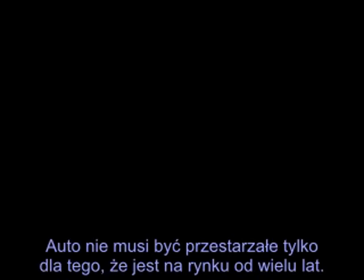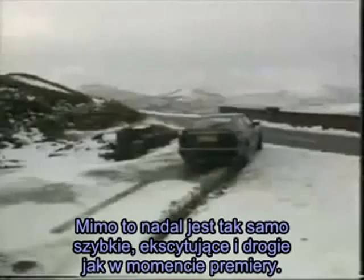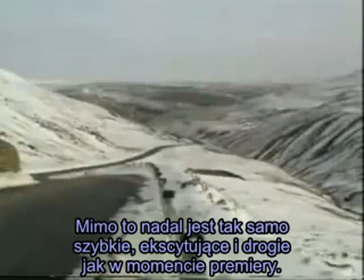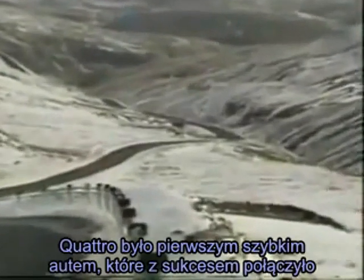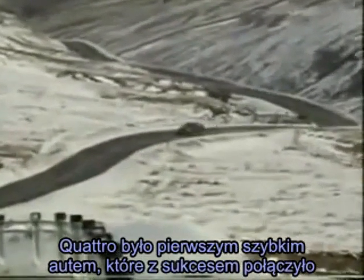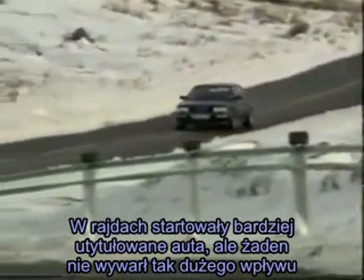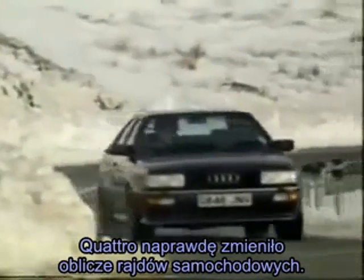But a car doesn't have to be old-fashioned just because it's old. The original Audi Quattro is now 10, and it's every bit as fast and vibrant and exciting and expensive as it ever was. Designed originally to win rallies, it was the first performance car that successfully mated a powerful engine to full-time four-wheel drive. There have been more successful rally cars, but none has made such an impact. It really did change the face of rallying.